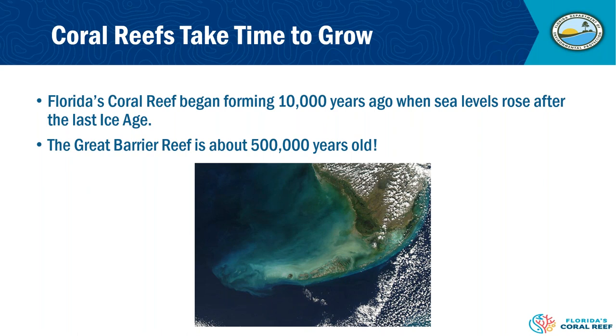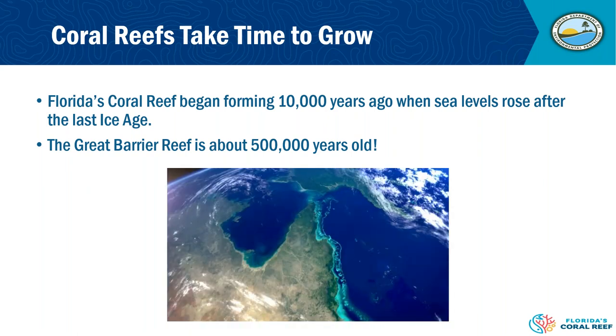And just putting us back to a little bit of where we started, so Florida's coral reef began forming about 10,000 years ago after sea levels rose after the last ice age. So it took those 10,000 years for Florida's coral reef to develop into what it is today. The Great Barrier Reef is over 500,000 years old. So that's been growing for so much longer.